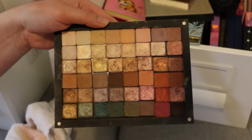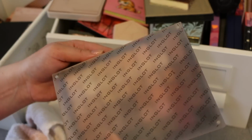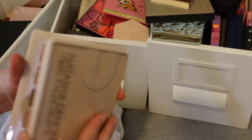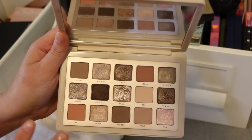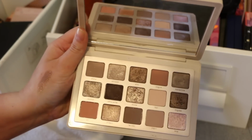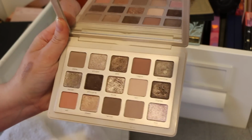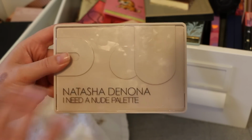I'm actually going to try to pan this soon, whether I do it after I pan my duo or whether I do it next year, whatever it happens to be. I'm going to try to pan this one. Natasha Denona, I Need a Nude. Look, I have been reaching for this a little bit. I don't think it's worth the hype, but some of the shades are really nice and really easy to use on a daily basis, so it is an easy one to grab. But yeah, it's fresh, so I'll keep it, but I don't love it.